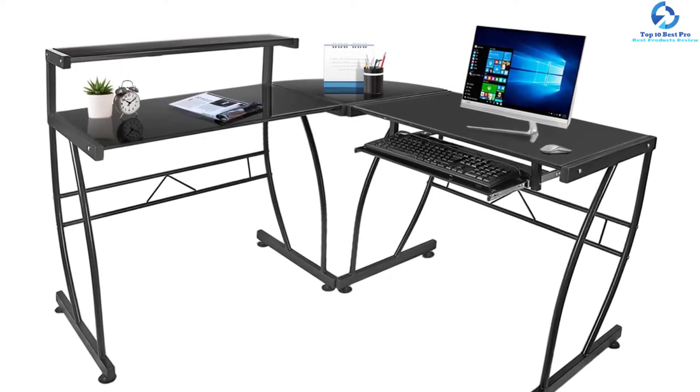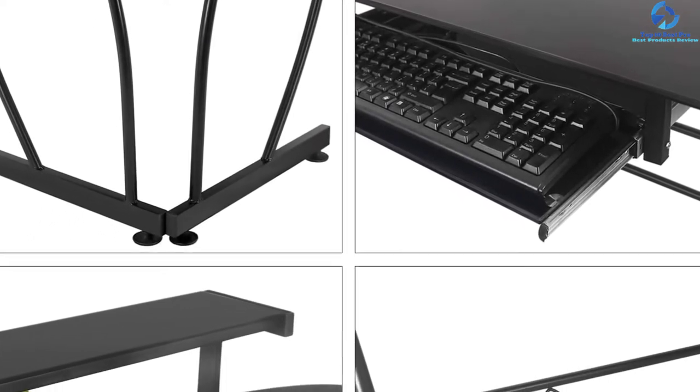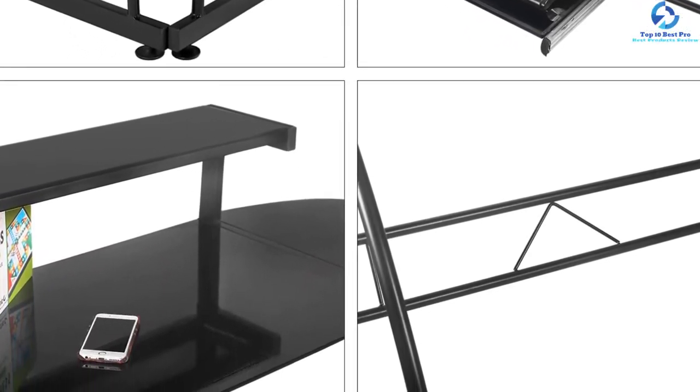Its construction is very sturdy and durable, with high-quality glass that is free from scratch and friction, making it last for long. The black powder coat finish gives it a beautiful appearance which blends with your room, keeping it attractive. It is easy to install, which saves much of your time.